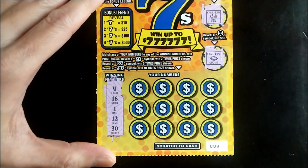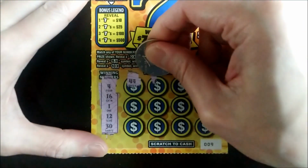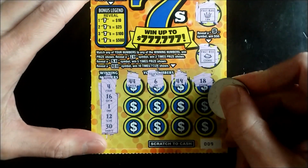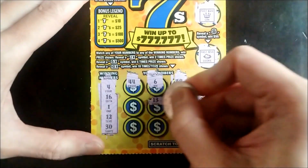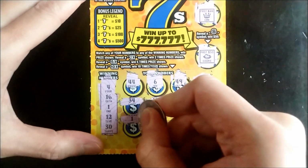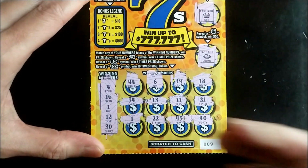Okay, so we're looking for 4, 16, 1, 12, and 30. Here we go. First up is 44, followed by number 6, 49, 18, 21, 11, 13, 34. So far, no matches. 1. Boom! Yes, we got a match. Match on number 1. Nice. 22, 45, and last one is number 40.